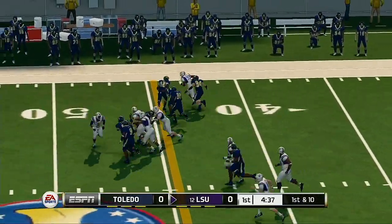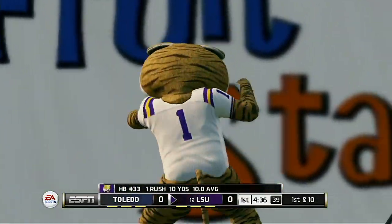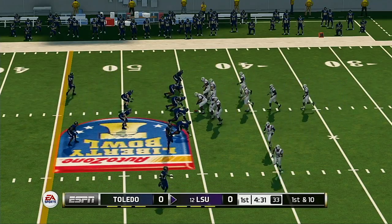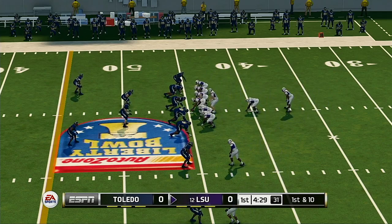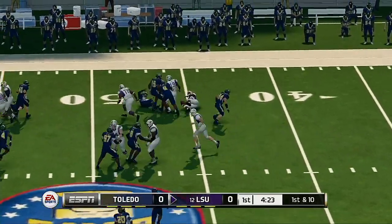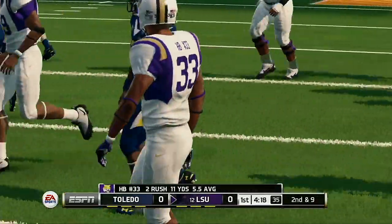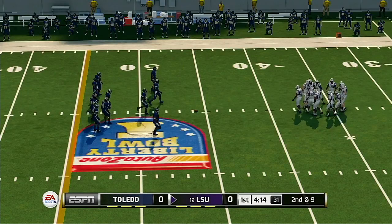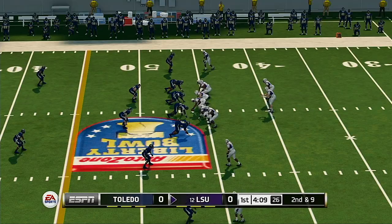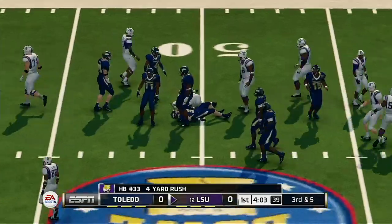Here's the halfback. Makes it to the 44. If you can consistently run effectively like this, it'll force the defense to pay more attention to the run, and that creates chances in the play-action passing game. They'll bring him down at the 46. Second and nine. Ball on the 46. Tackle around the 49-yard line.